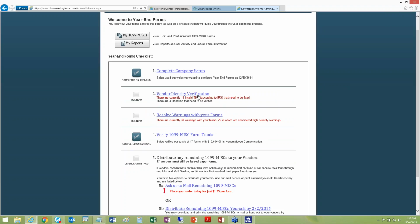What this will do is link up with the IRS service, where it's going to take a look at your vendor names and tax IDs and check to make sure that that matches what the IRS has on file. If any of them come back as not matching, you'll be notified in the system. The goal is to help catch any incorrect information that was provided to you on that W-9 by the vendor.